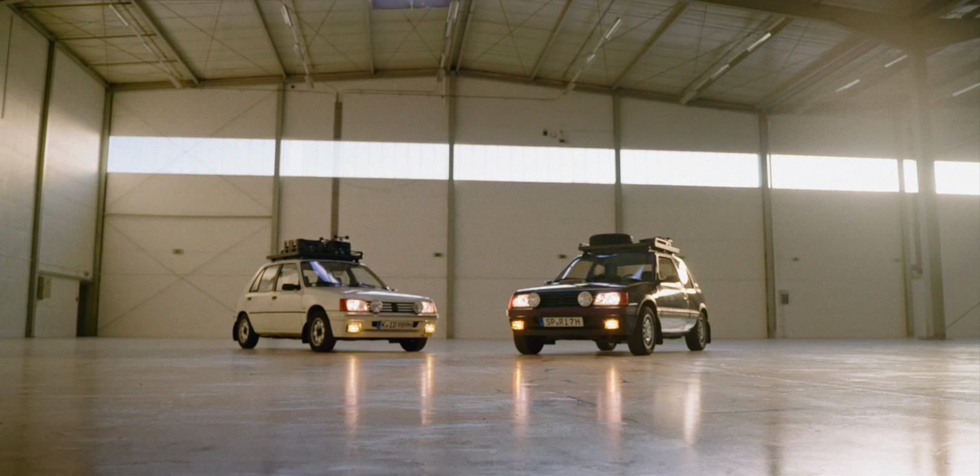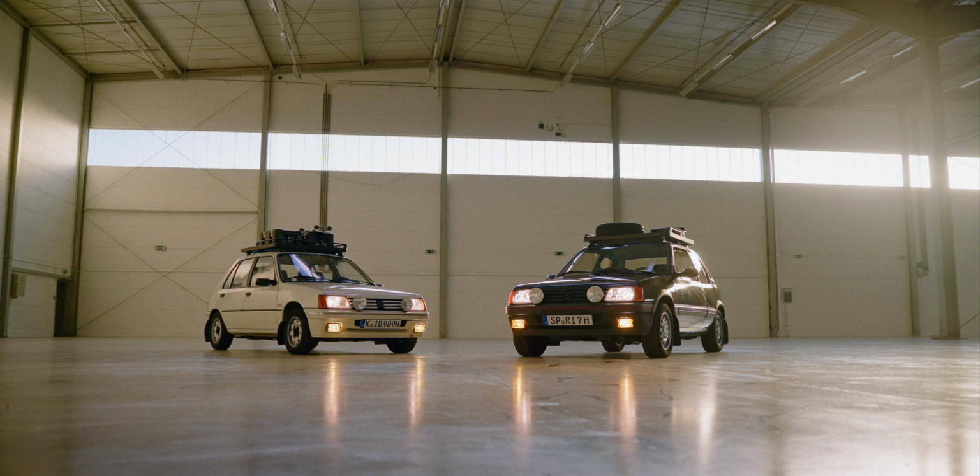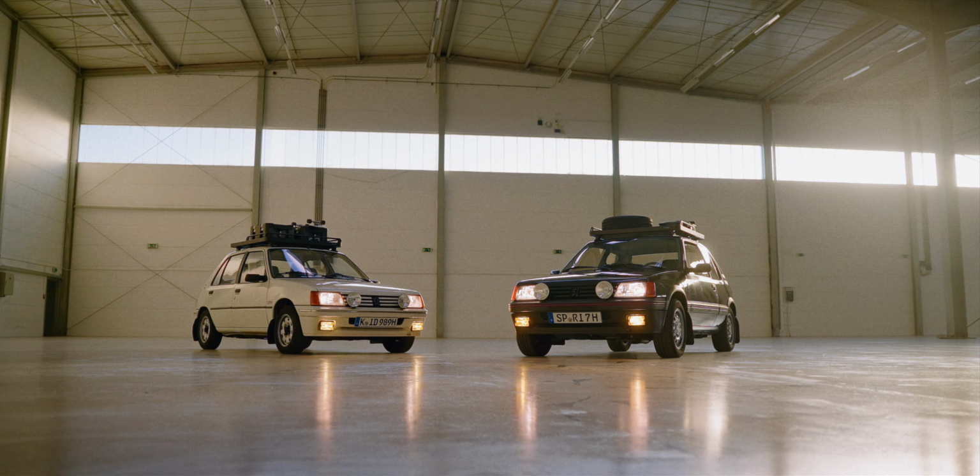Earlier this year, my friend Maze and I completed a 6,000-kilometer round-trip journey to Scotland and back. We did it in two French economy hatchbacks from the 80s, two Peugeot 205s. We modified those cars beforehand, and on the evening of coming back, we decided to do a small walk around and show you what's what.